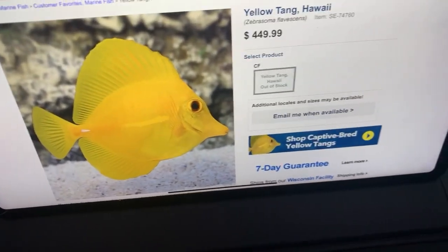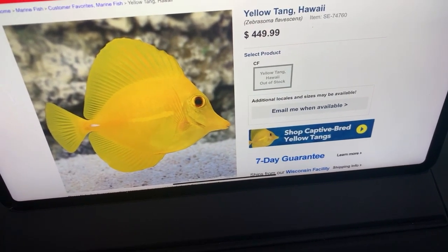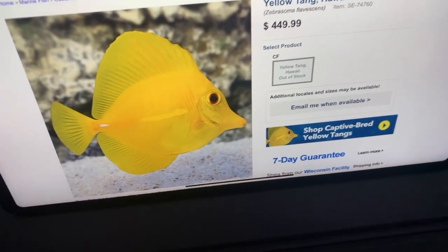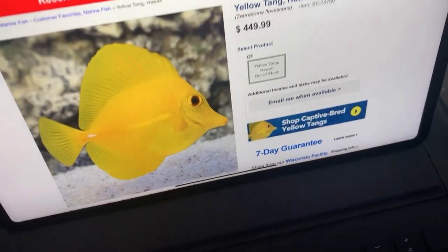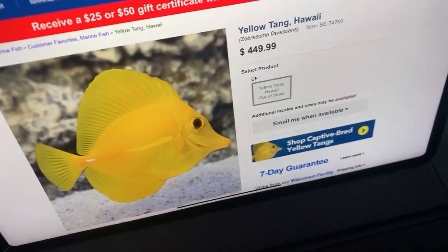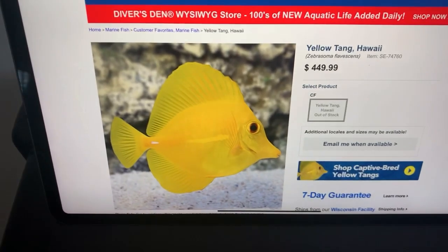Now, I'll be honest with you, I'm not a big fan of the captive bred ones. I just don't think they look the same. I think they just look very tatty looking, and they haven't got the perfection of one from the ocean. Now, that's going to sound a bit harsh, but oh God, what have I done here? But that is the truth. That's how I feel. I've seen them.